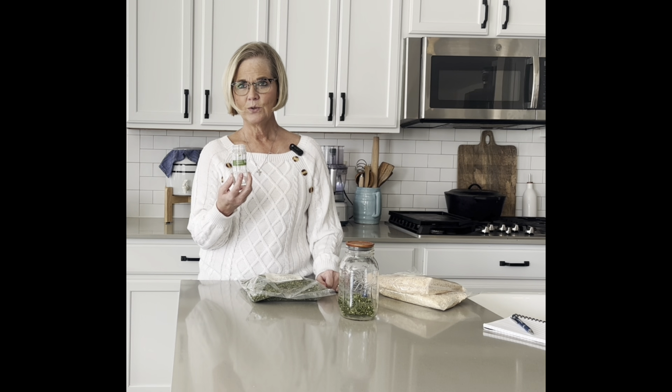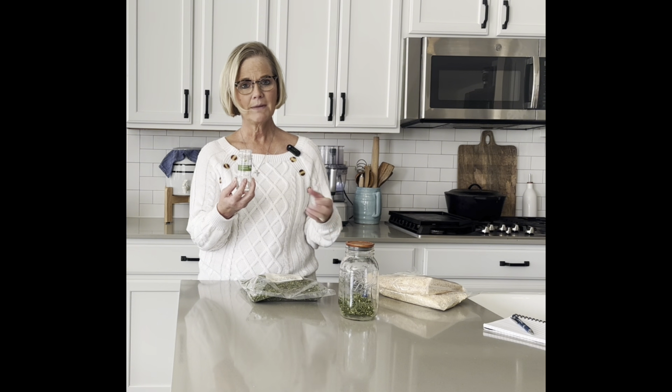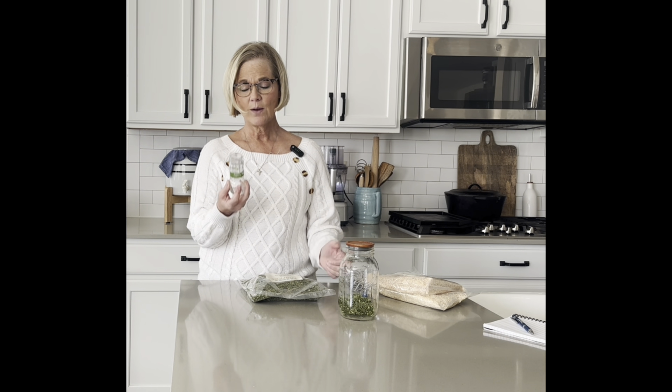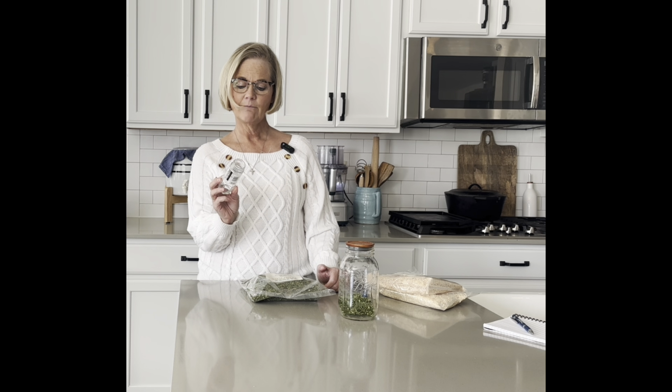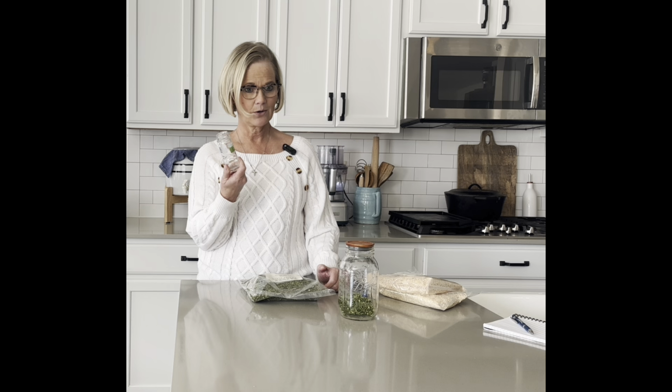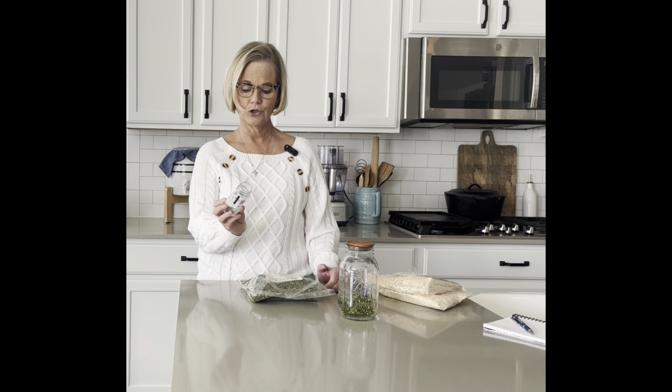I bought these chives not that long ago. I was out of chives. I don't really use chives a whole lot, but I started to create some of my own mixes and seasonings, and you need chives for that. So I went and bought this little thing of McCormick's Gourmet chives, and it was really the only bottle that I could find at my local grocery store.